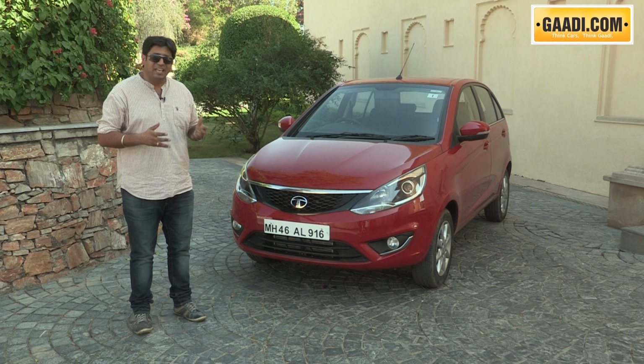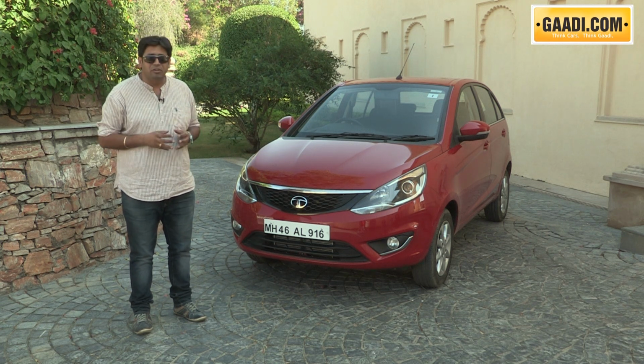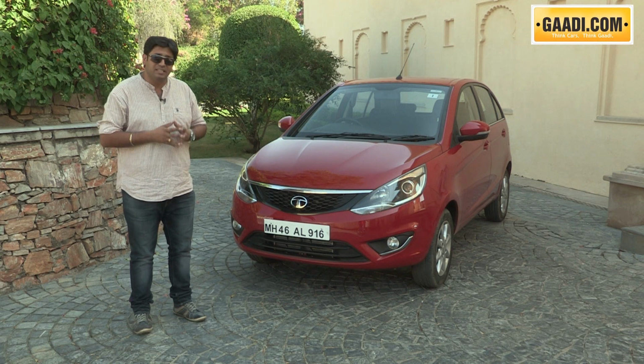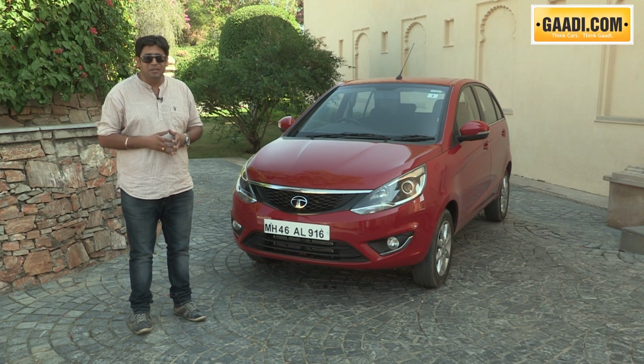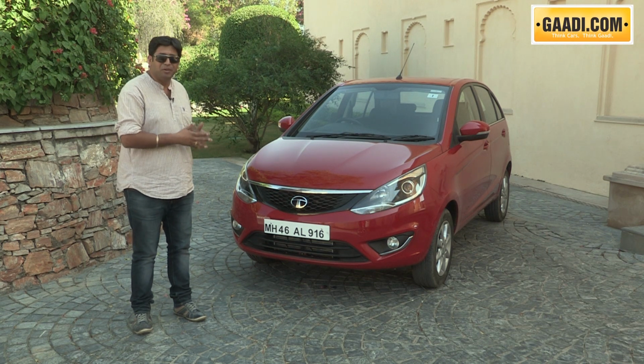And now, the second new car is the Bolt. For the masses, the Bolt can be seen as a Zest without a boot at a lower sticker price. So the common and the big question remains, can the Bolt swiftly take away the eliteness from other cars in the same segment? Well, to get the answer, we are in the lovely city of Udaipur with the 1.2-litre Revotron Petrol model.